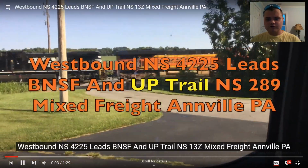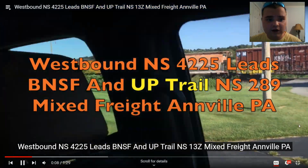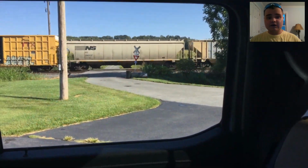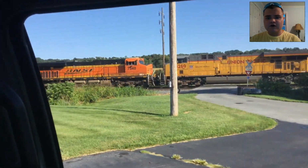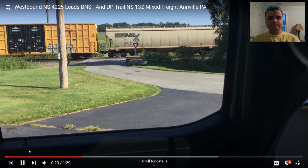Westbound NS4225 leads BNSF and UP trail NS289 or 13C mixed freight, Anvil, PA. Okay, so I got to see 13C with the BNSF and a UP and NS4225. Now that is awesome. Okay, next one.